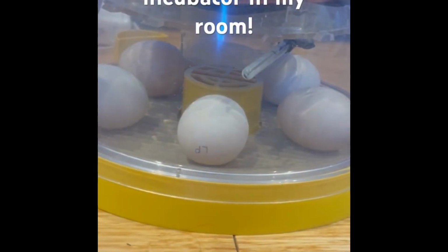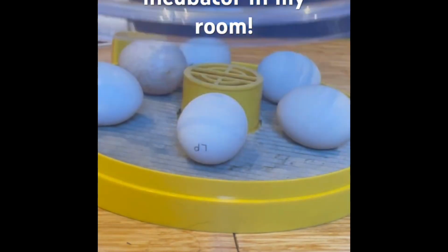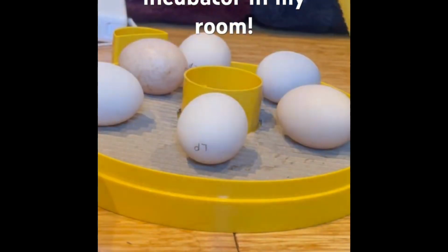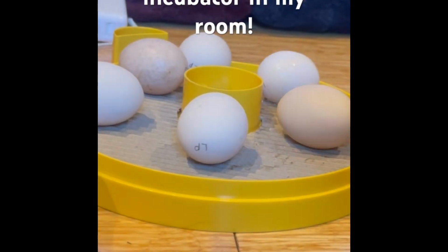Day 3 of trying to hatch chicks in an incubator in my room. Today I had to top up the water within the incubator as it had all evaporated, and without enough water the eggs will become dried out and will not be able to develop properly, meaning the chicks will never hatch.